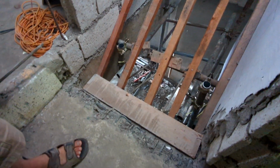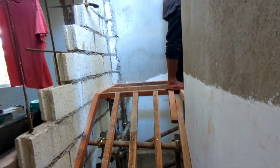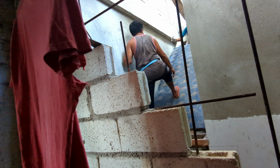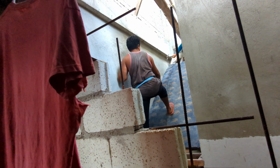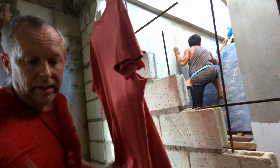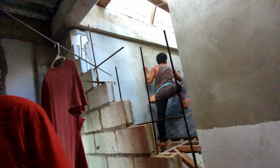So then we're going to do some jackhammering up top there. So this will be the steps to our second floor right here, heading up to our roof deck. Yep. We come around the corner and these guys up there working. Very tight. Very, very tight. Didn't help that I made a crooked cut at the beginning either.